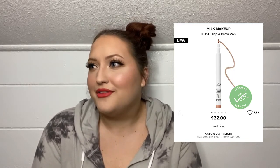And the last thing from this order, I picked up one of the Milk Makeup Kush Triple Brow Pens. I haven't gotten a chance to talk about this in a Buy It or Not video, but I initially would have been like, no, I don't try brow things, but I was like, I should try brow things, and this looks really cool. Like the tip on it is so weird and different.